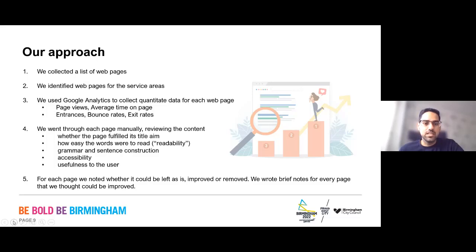We then used Google Analytics to help us to collect the quantitative data, and that includes the page views, average time on page, entrances, bounce rates and exit rates. And then we started the qualitative assessment, and that was going through each page manually and reviewing the content. So that included assessing whether the page fulfilled its title aim, how easy the words are to read, the grammar and sentences, accessibility, usefulness to the user.